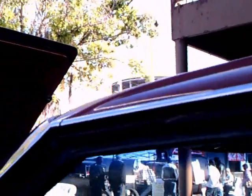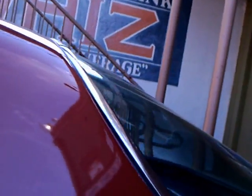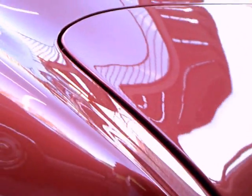And overhead there are switches for the headlights. Right there you can see it, about where the rear view mirror would be if it were up there on the roof. You can see very briefly there a pass-through going into the trunk.